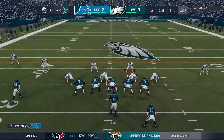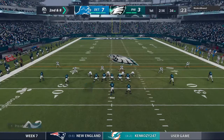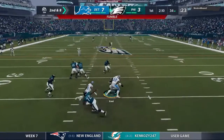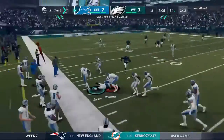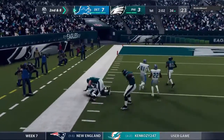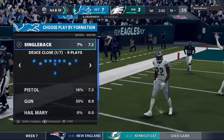The last run good for 2. Here's 2nd and 8. Nowhere to go here. He lost the football. The ball comes out, and this is scooped up by the Lions. And hopefully for both sides, not a sign of things to come, Charles.